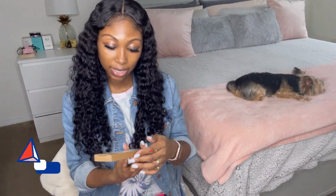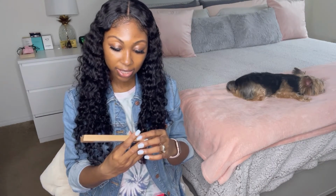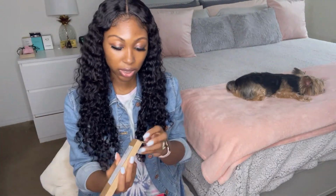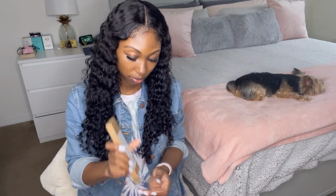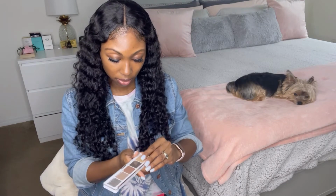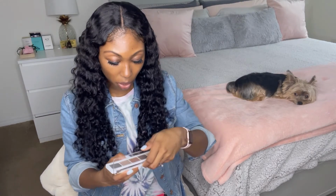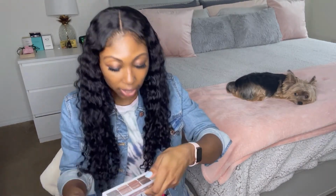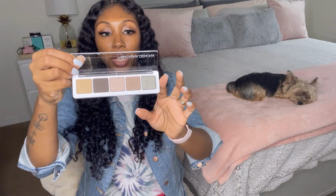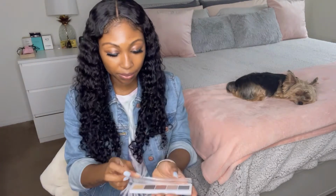My third item is Natasha Denona Ayana. This is a 5 eyeshadow palette. Let's take it out so we can actually see what it is. Uh-oh, I think I just shook it up a lot. And I have eyeshadow everywhere. Sorry about that. Anywho, so these are the colors, which I think is super, super pretty. So these are like neutral colors. I think they're pretty. Some golds in there.